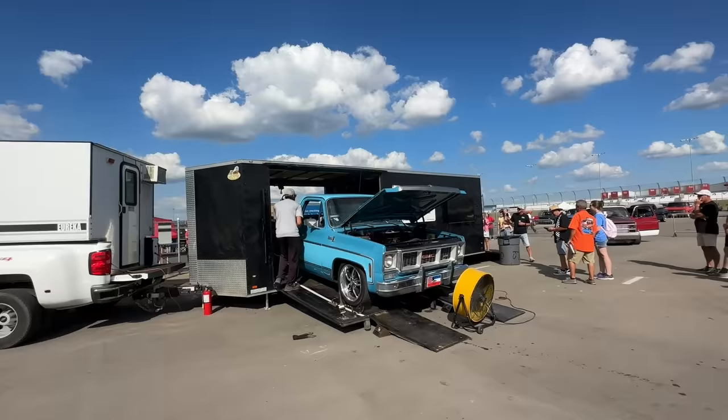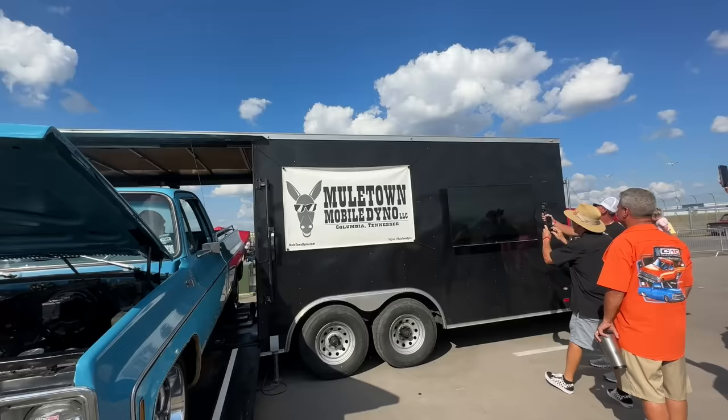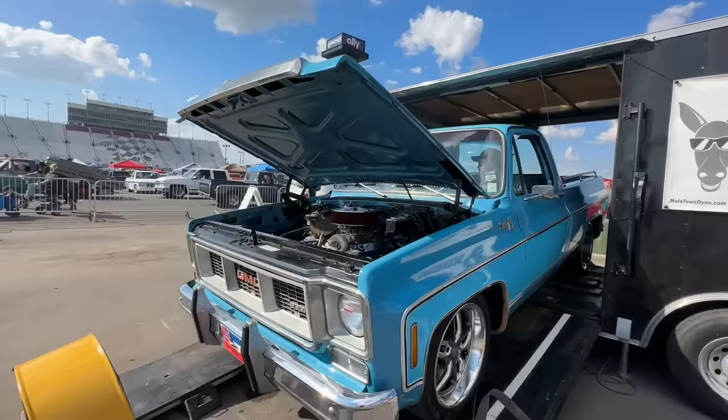See what he made. 442 power, 497 torque, Muletown Mobile Dyno. They're out here in Tennessee. It's a super clean square body. Looks like a big block in there. Capped off the AC. Come on, man. You got to have AC.